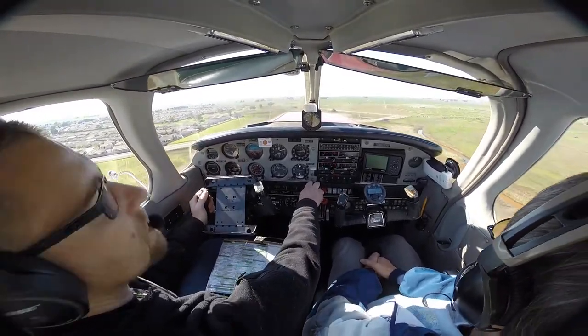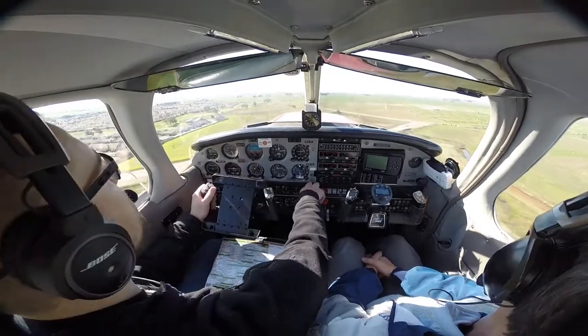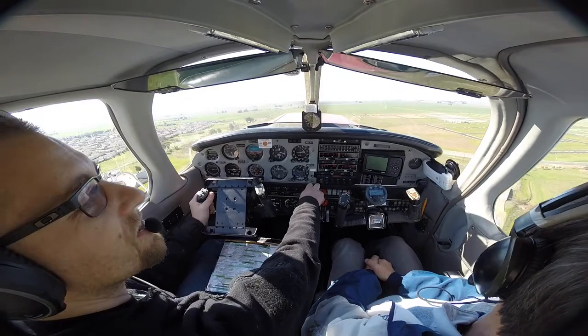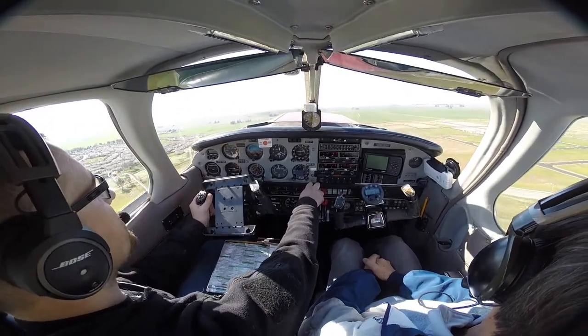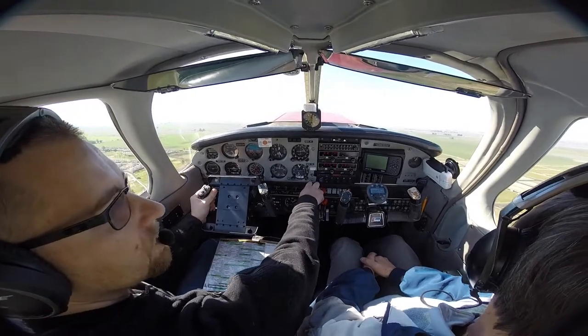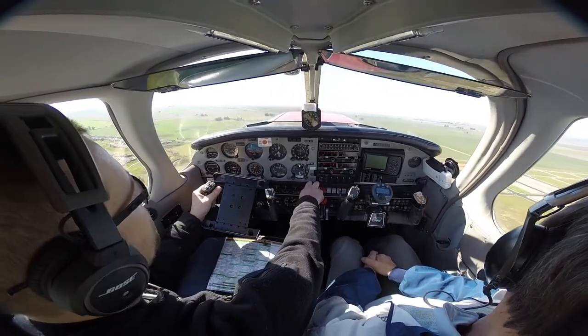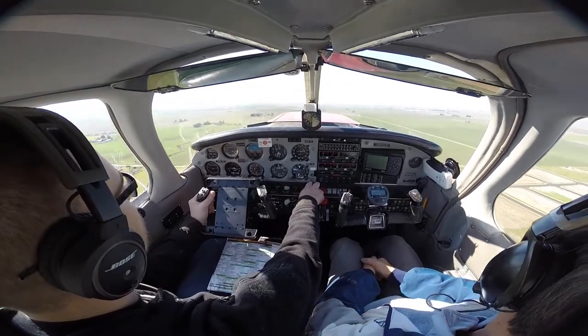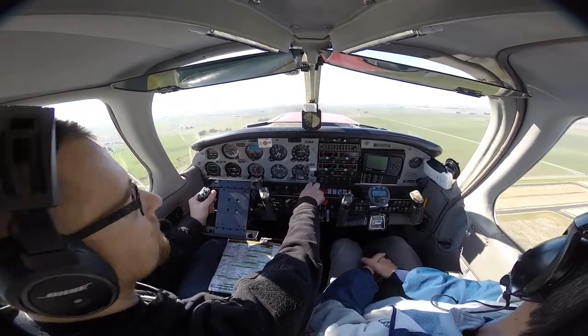We switch runways? Nah, this is fine. I need a crosswind. Okay. Can't do anything without a crosswind. But watch, you don't get blown in this time.